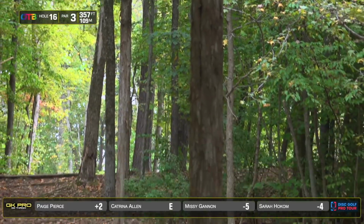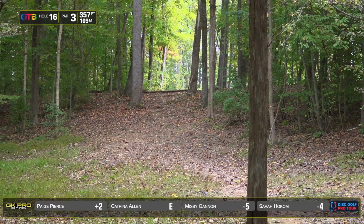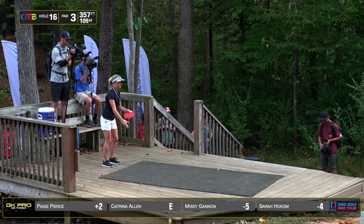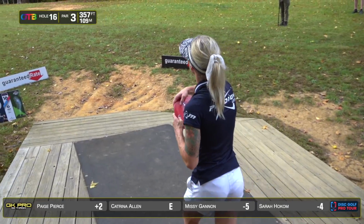Paige might. Oh, no. Oh, that's great. That's fine. Yeah. She'll have a hyzer shot out to the green. If you go left into the center there, it is so hard to get up and down. The basket is basically right behind the thickest part of the fairway.